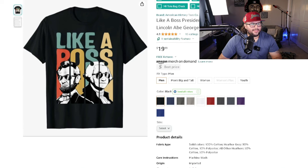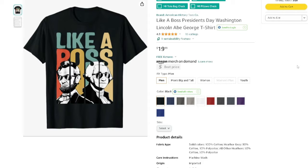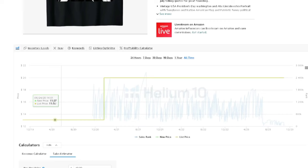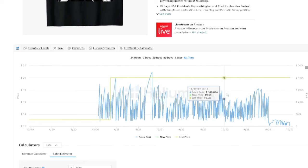Now, Like a Boss, President's Day. You can see they have the keywords here: Washington, Lincoln, Abe, George, retro style. They got the cool sunglasses on, right? And if you come down right here, you're going to see all-time sales. It made its first sale in 2021. And then look at that, it's just going up and down, just cranking, making a ton of sales, which is what we like to see.